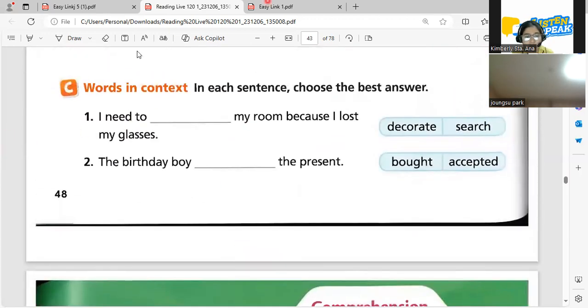And before we read the story, let's try to complete the sentences, okay? Jimin, can you please read this? I need to search my room because I lost my glasses. Very good. Now I want you to try this one here.